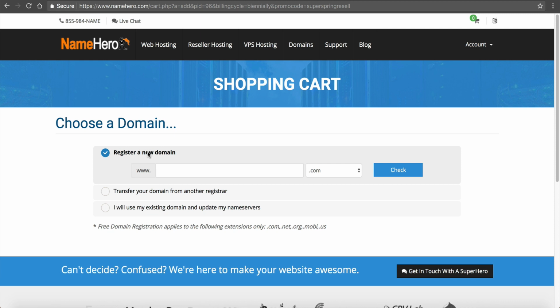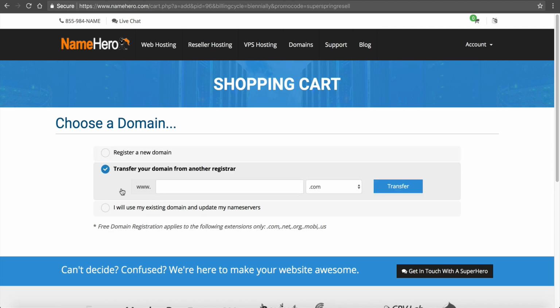So I highly recommend, if your domain is not registered with us and you want to register a new one, great. It comes free for the first year as long as you're paying longer than 1 year with us. Or you can transfer your domain. If it is at GoDaddy or another registrar, just type in your domain here and follow the directions, and the first year's transfer fee is free as well.